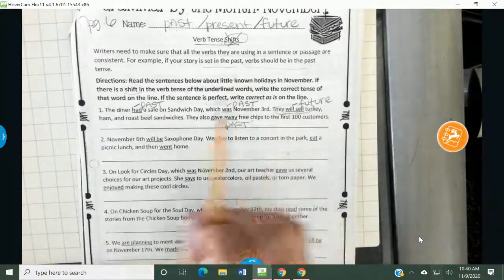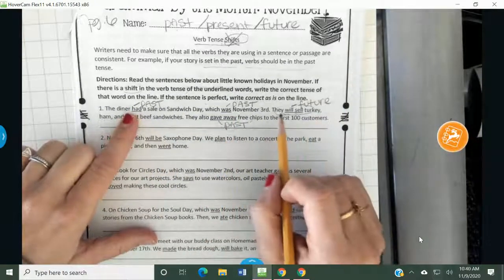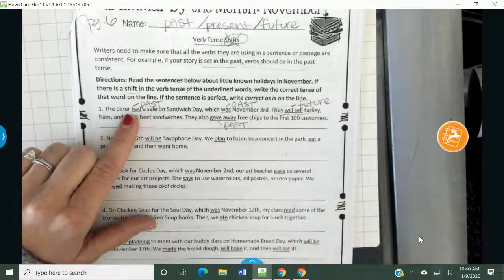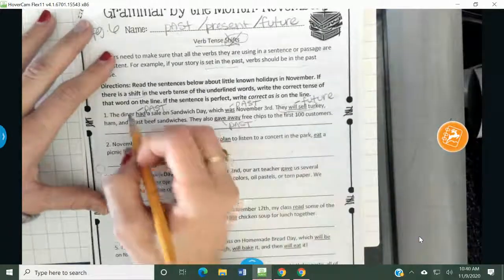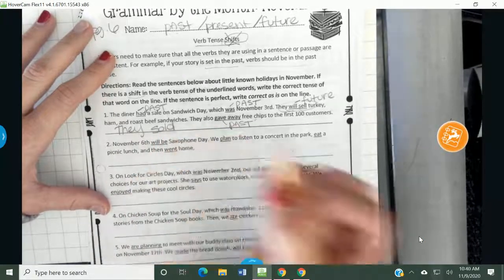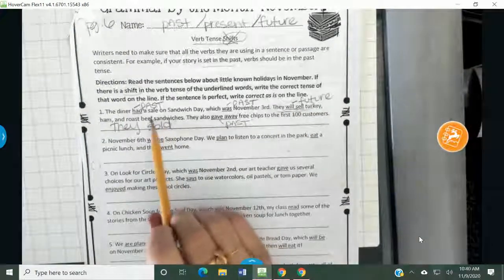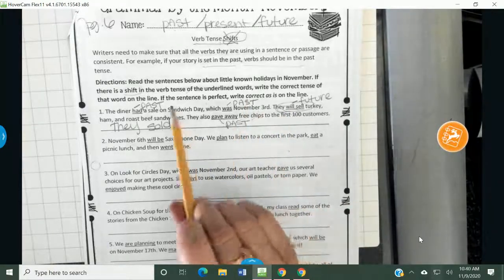And we want it to be in past tense as this, and this are in past tense. How do I say I will sell, but how do I make it sound like I already sold it in the past? I sold turkey. Now it's saying they. So we're going to say they sold turkey. If I said they sold turkey, ham, and roast beef, that would then be in the past tense. Okay? So that's how we fixed number 1. It was just this one that needed to be shifted back to past tense.